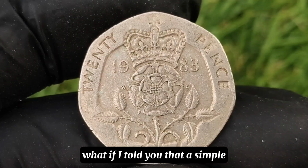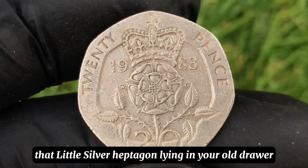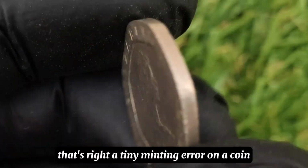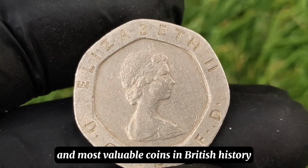What if I told you that a simple 1983 UK Elizabeth 20p coin, yes, that little silver heptagon lying in your old drawer, could be worth up to a mind-blowing? That's right. A tiny minting error on a coin most people never think twice about has turned it into one of the rarest and most valuable coins in British history.